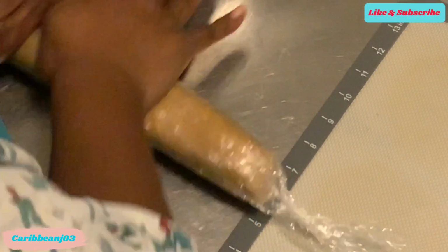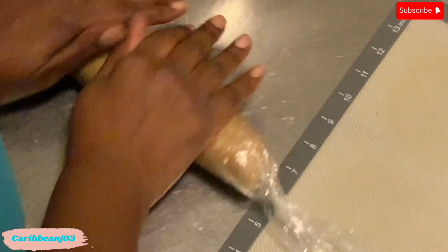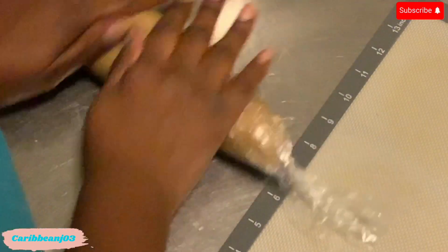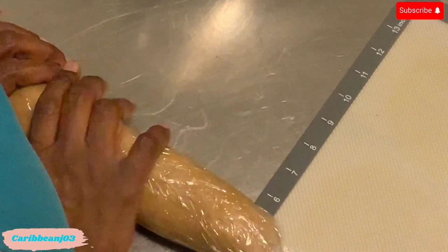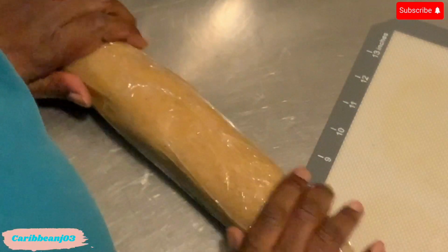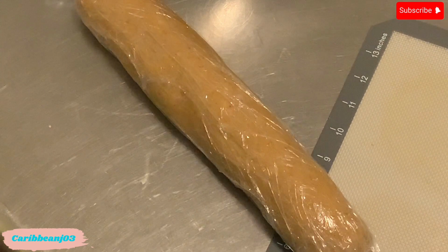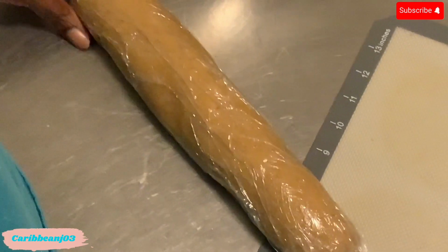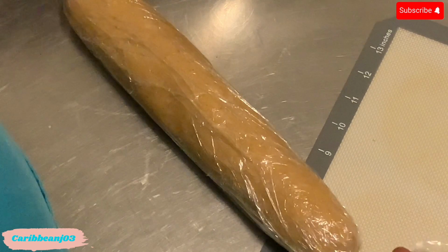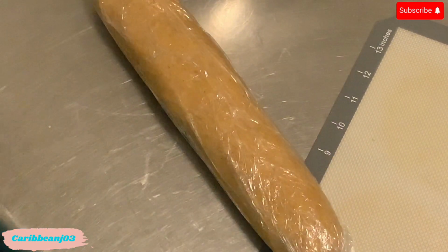So tomorrow when I take it out of the fridge, I will let it come back to room temperature. But try to cut it in half so that I could work with half the dough first. All right. Does it look kind of even to you? Yeah. All right. Let's leave them be. So I will put this in the fridge now. I will come back to it tomorrow.